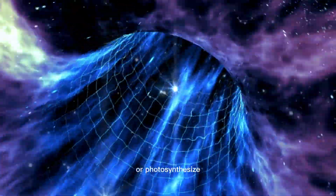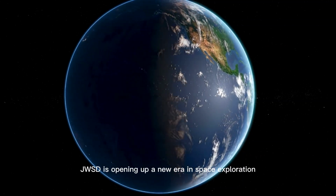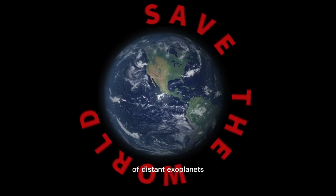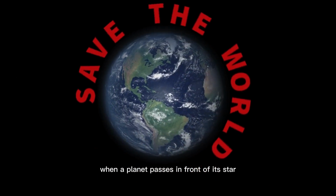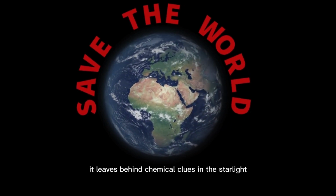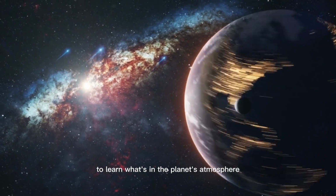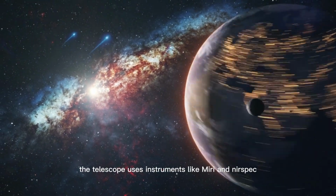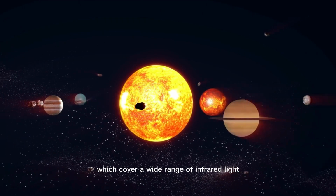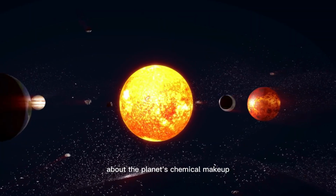The James Webb Space Telescope, JWST, is opening up a new era in space exploration, especially when it comes to studying the atmospheres of distant exoplanets. When a planet passes in front of its star, it leaves behind chemical clues in the starlight. Scientists can study this light to learn what's in the planet's atmosphere. To do this, the telescope uses instruments like MIRI and NIRSpec, which cover a wide range of infrared light. This helps scientists gather detailed information about the planet's chemical makeup.